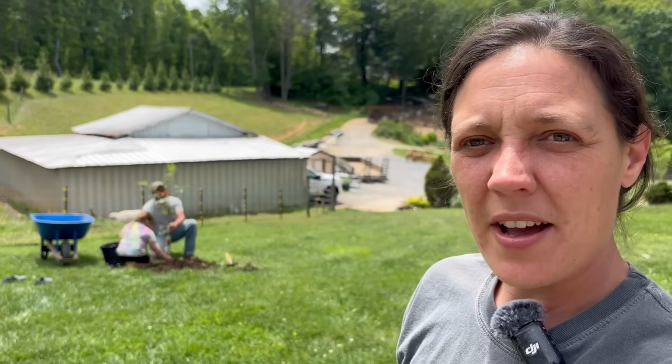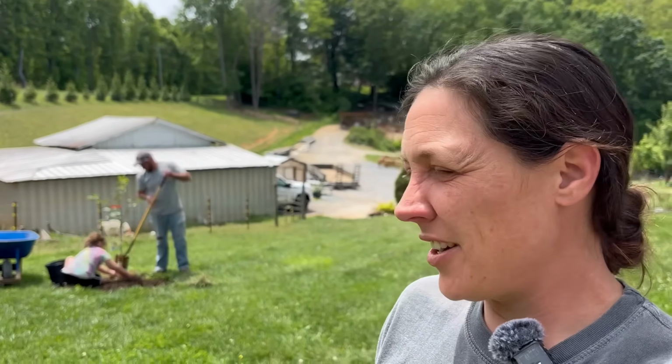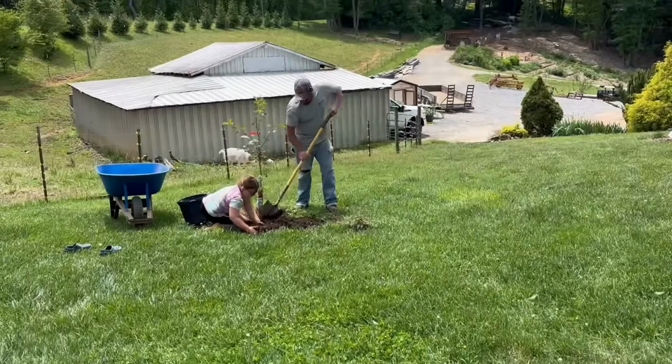We're gonna just walk around and look at our gardens. We had a pretty bad storm a night or two ago and we're just checking on everything. But right now, Andy's putting in another tree.